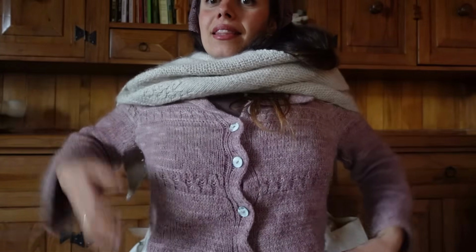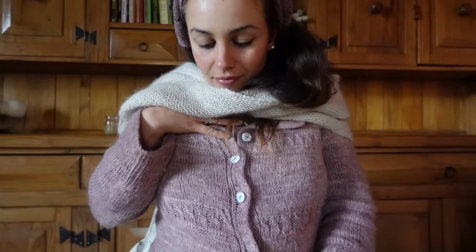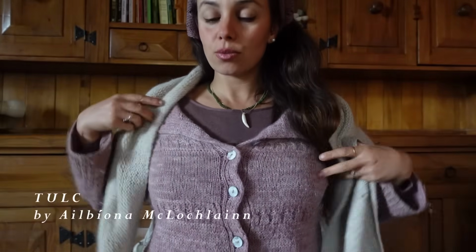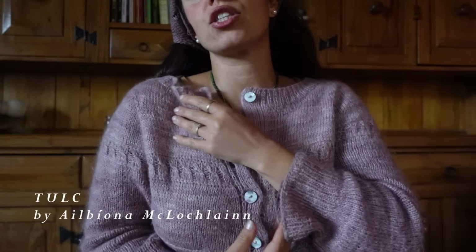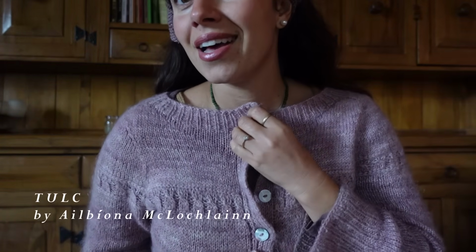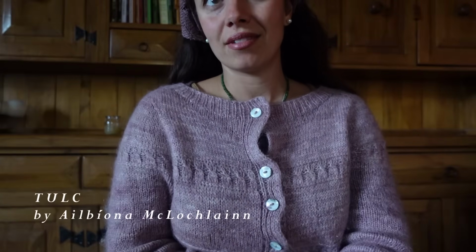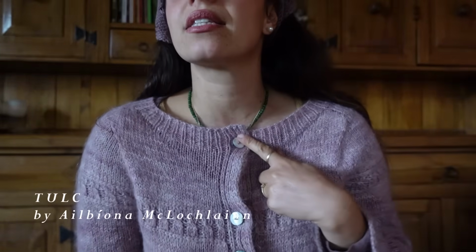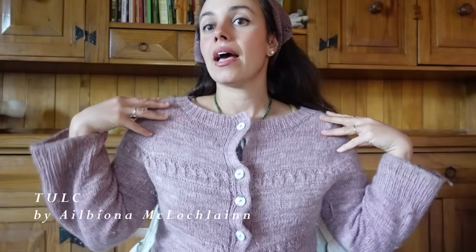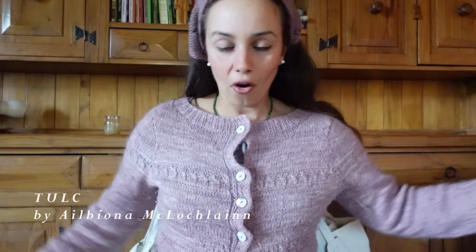Then I'm wearing this, which is a cardigan that I've knitted, and this one I slightly modified a pattern, so I followed the pattern and made little modifications. This is the TULC, or Talk, the Ultimate Lazy Cardigan by Albina. I don't remember her surname. I'll put it on the screen. It's a really simple cardigan design, knitted top down with this shoulder construction, and you knit the neckline and the button band, basically the entire cardigan at once. You don't have to knit the button band or the neckline afterwards.